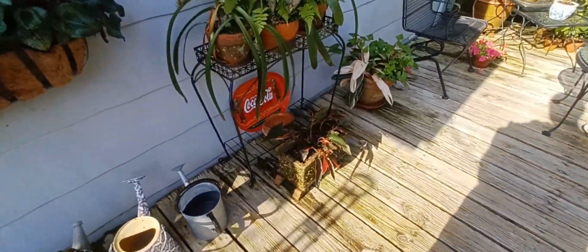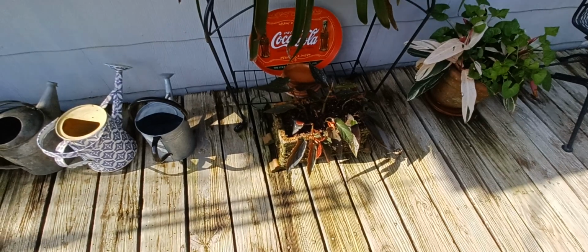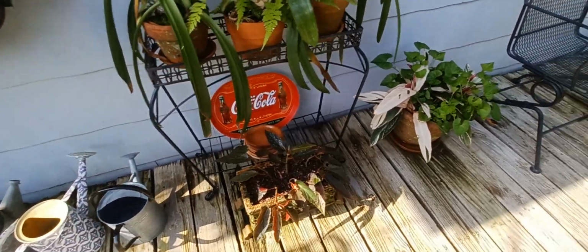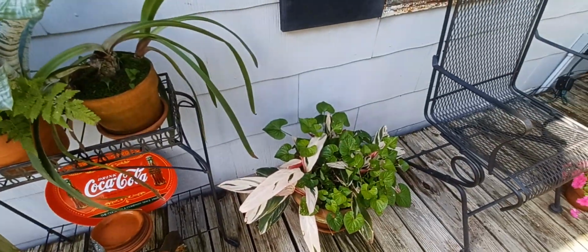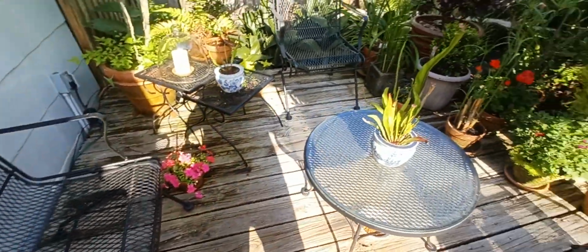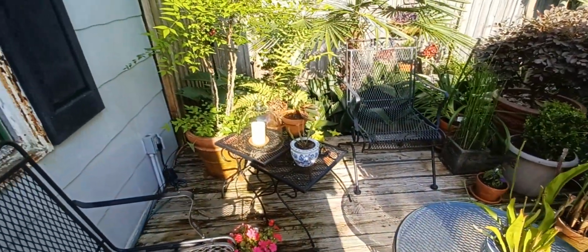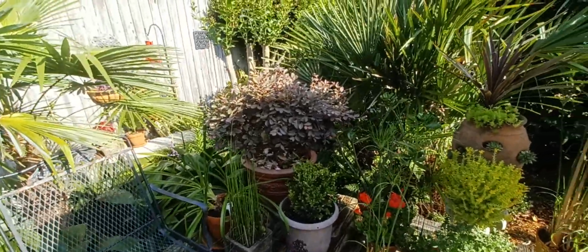My torch begonia is doing well from cuttings. I got a new Coca-Cola tray. The old tray I had there was rusted, so I figured rather than painting it, just get another one. It's a lot easier. I cleaned up my Sarracenias, so they look a lot better now. Everything here is looking good up on the deck.